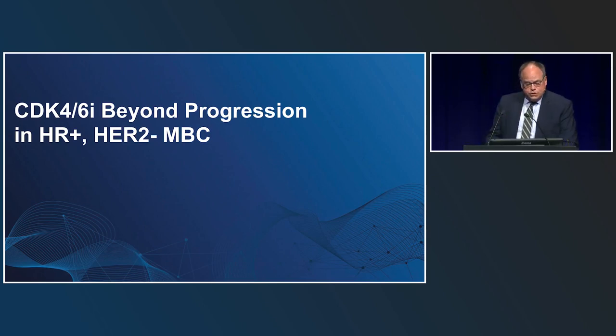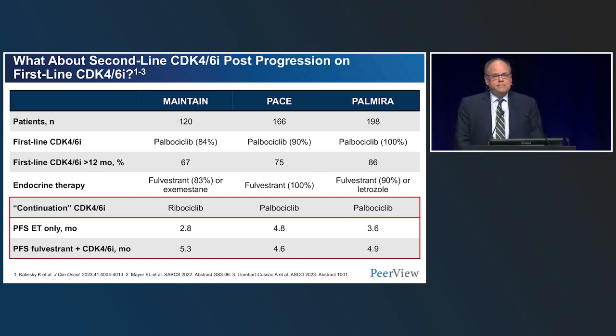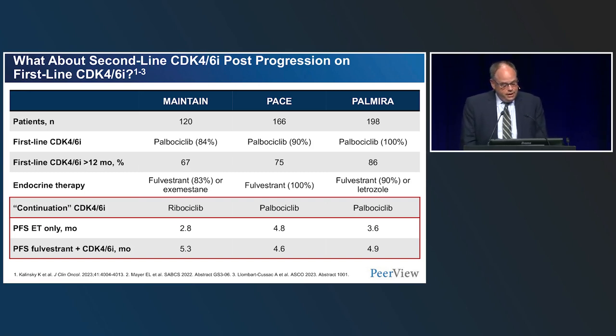Well, I'm going to end with just talking about the use of CDK4/6 inhibitors beyond progression. This is, of course, a very important question. Up until this year, we had really 3 main trials that looked at this: the MAINTAIN, the PACE, and PALMYRA trial. These trials looked at those patients that had mainly received first-line palbociclib, and whether there would be a benefit of continuing a CDK4/6 inhibitor.